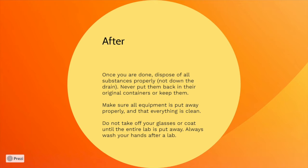Make sure all your equipment is put away, and anything that needs cleaning is put in a place where it will be cleaned, or you have cleaned it. And then also, until everything in the lab is put away, including all the equipment, do not take off your safety glasses or your lab coat until everything's done. And always wash your hands after the lab, and especially if you're planning to go eat right after.